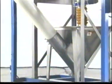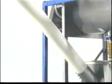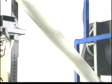This mid-size conveyor can fill bulk bags in less than 2 minutes. Larger diameter conveyors satisfy the highest capacity applications encountered in the process industries.